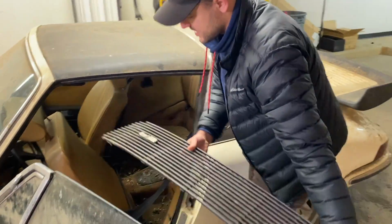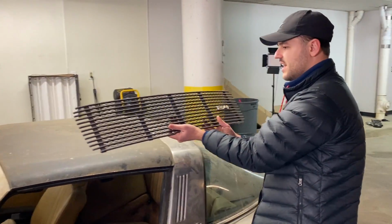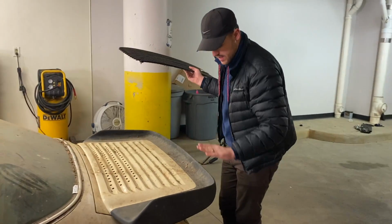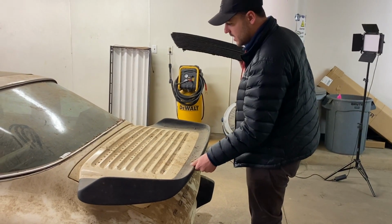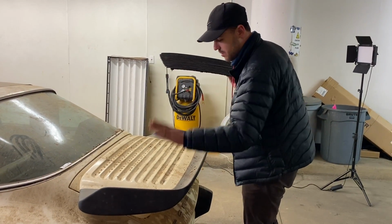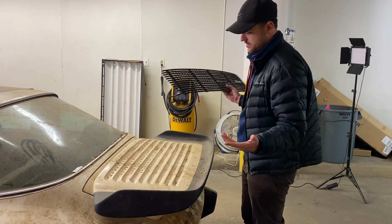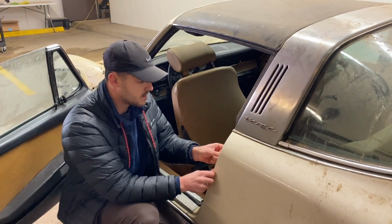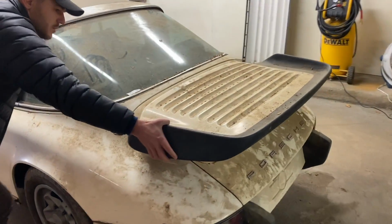That's treasure right there. So it's the original 2.4 grill that goes on the deck lid. And after looking close, it looks like the deck lid's actually original, and someone attached this whale tail style fiberglass spoiler on there. So hopefully we'll be able to just remove this bad boy, clean this up, and slap it on there. Check out this. There we go.